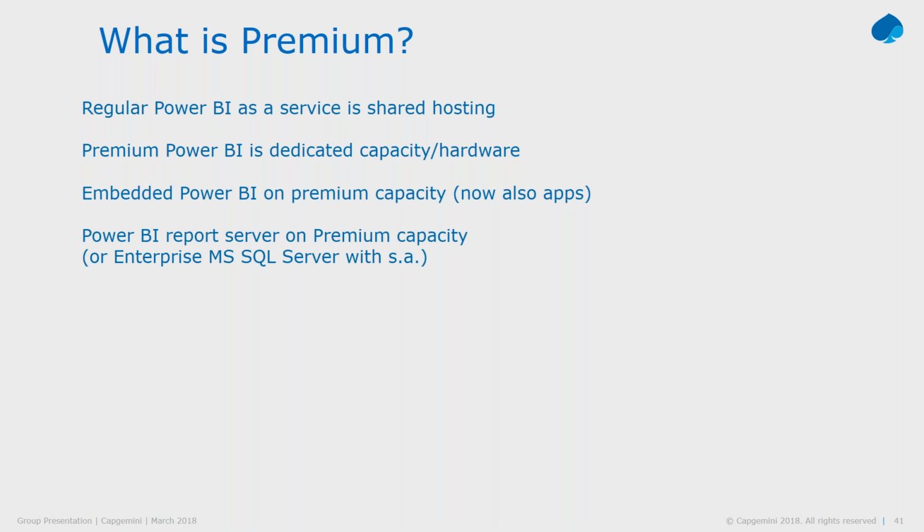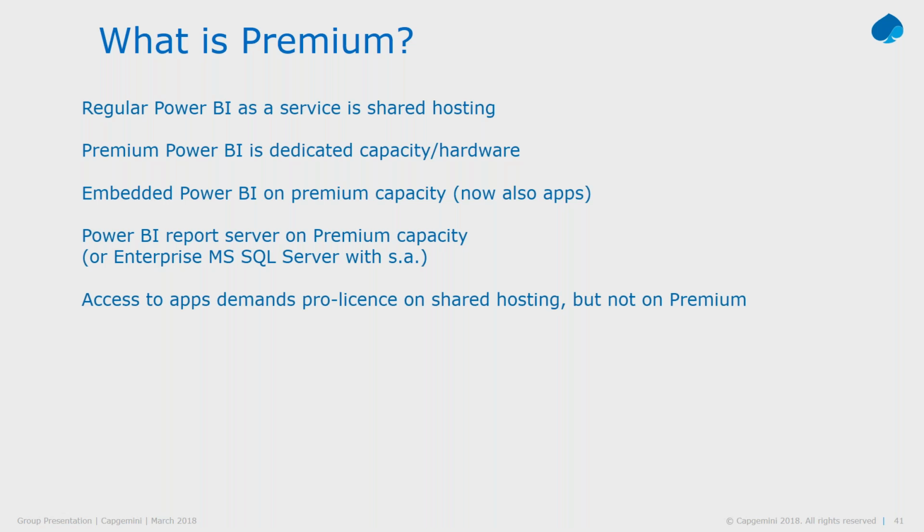Power BI report server is available as a download on premium capacity, or as I mentioned earlier, also on the SQL Server Enterprise with the service level agreement. Access to apps demands a pro license on shared hosting, but where you are on premium, you do not need a pro license to access apps, which means that for our organization, we calculated that with about 500 users, even though some of them do have to have pro license, most of these will still be so-called free. And the extra added cost of using premium tier is mostly covered by us not having to buy pro license to the users.